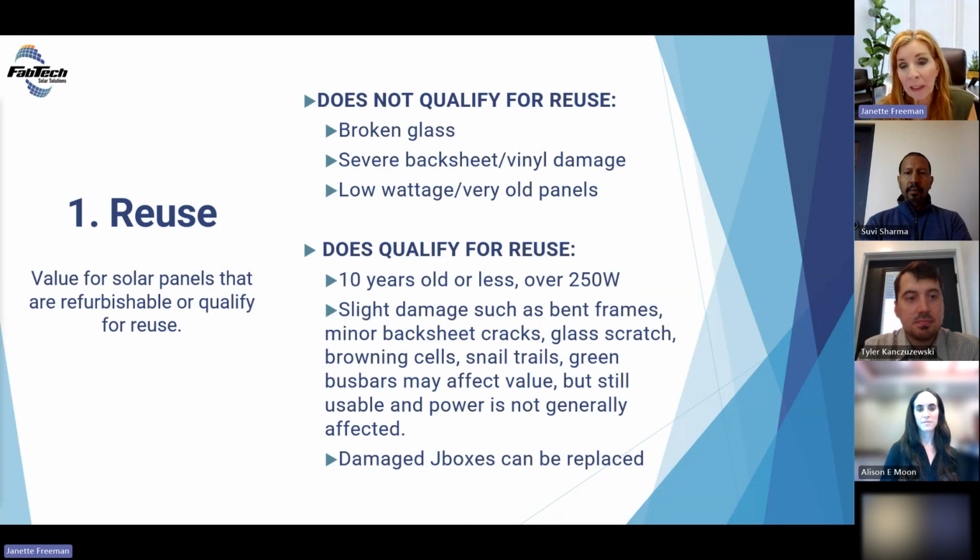So what does qualify then? Typically, we're looking now at panels that are over 250 watts, panels that are 10 years old or less. They may have slight damage, like bent frames, minor backsheet cracks. They might have the glass scratched. They might have some browning of the cells, snail trails, green bus bars that may affect their value. But still, they're usable, and they are not generally affected in power too much. Those types of panels with those types of visual defects really require no repair or anything like that. They do require cleaning and testing to make sure they're working, but we're not normally going to do anything to fix those.